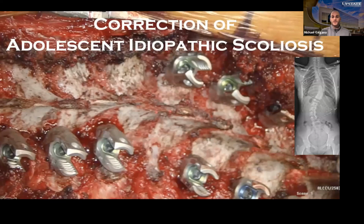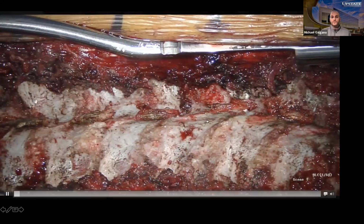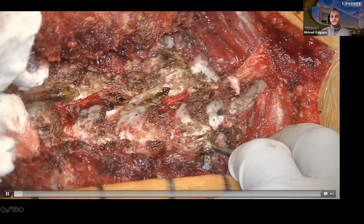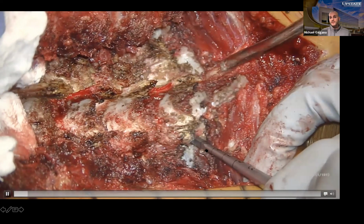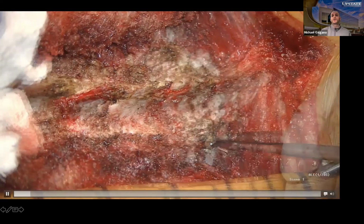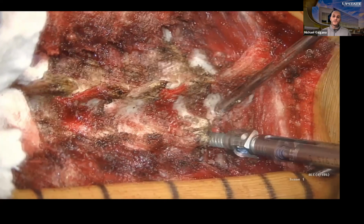And this is a quick two-minute video or so showing you guys how we did this. After we do all of our subperiosteal dissection, I like to use these diamond drills here. I think it gets a very nice, precise pilot hole into the pedicle here. And then we basically freehand all of our lumbar screws first.